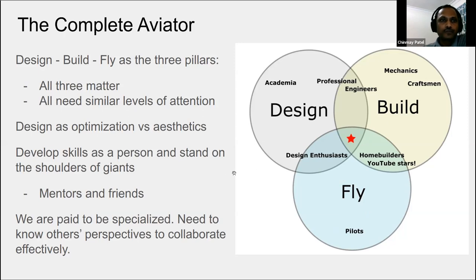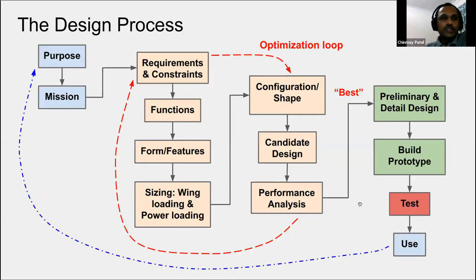So, my lecture continues, but I would like to give you an overview of the design and aircraft design process from a home builder's perspective. So ideally you'd start with a purpose that you want to fulfill, something that scratches your itch. That should lead to a mission that the aircraft should be able to accomplish. That leads to a set of requirements and constraints that then flow down to functions and features of the aircraft.